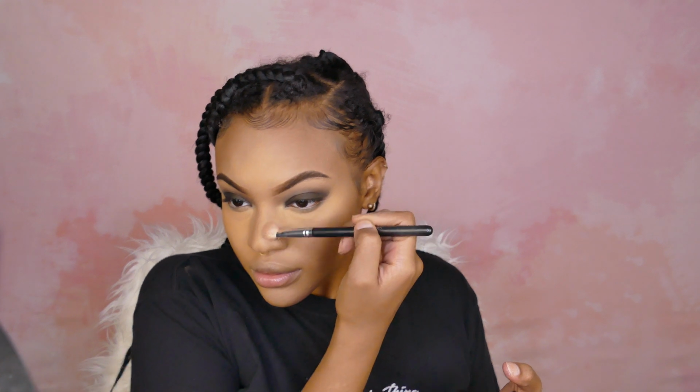Okay, now I'm gonna do the nose, and her nose contour kind of starts right here and it goes down straight. Also, her nose is kind of flat, so I don't know how I'm gonna make my nose look like this. I'm gonna put a little more bronzer on the bulbous part of my nose to kind of make it look flatter.